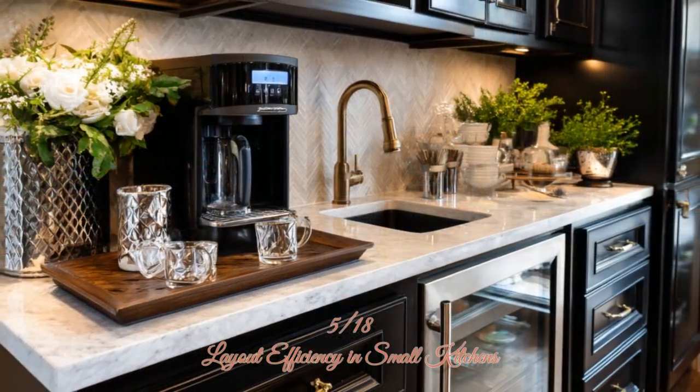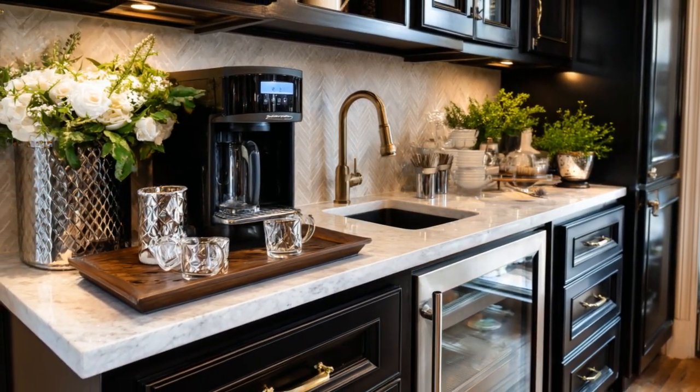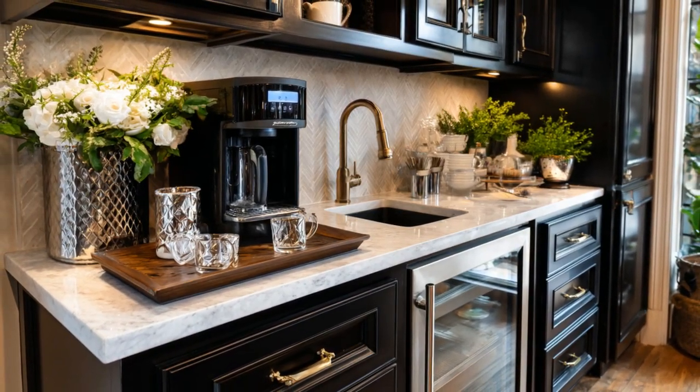Both styles succeed when efficiency is prioritized. In small spaces, it's essential to think vertically, making use of upper walls and tall cabinetry.